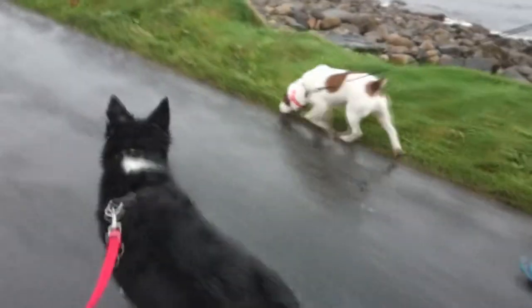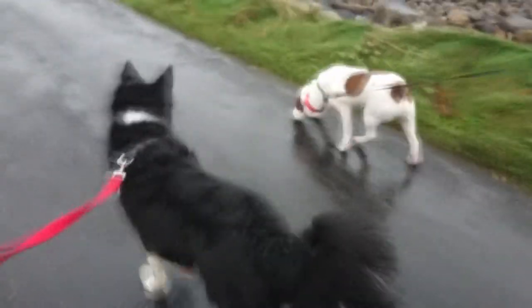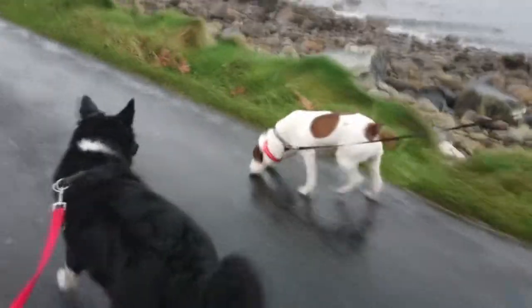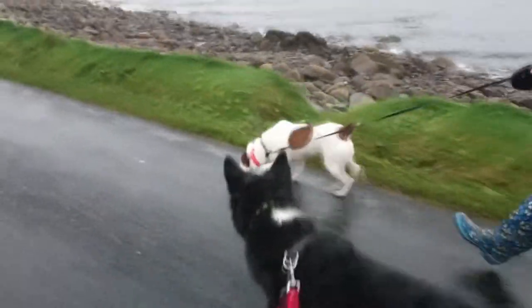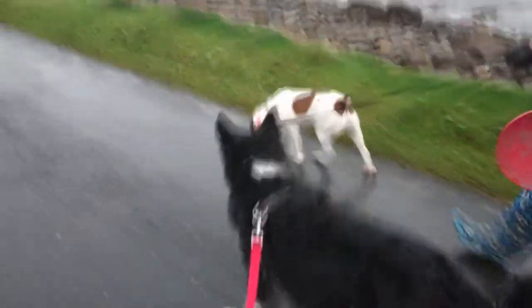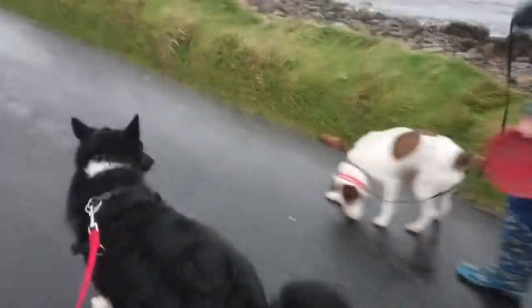The difference between a terrier and a collie dog. A collie dog is a sight dog. A terrier is almost definitely going to use his nose. As shown very graphically here, and if you weren't aware, terrier on the right, collie dog on the left.